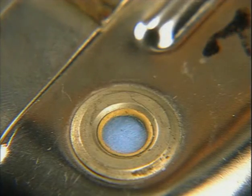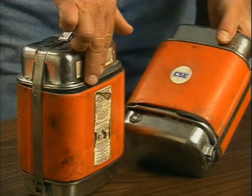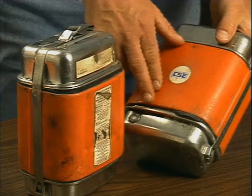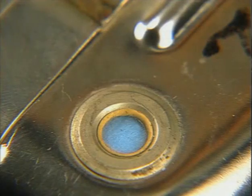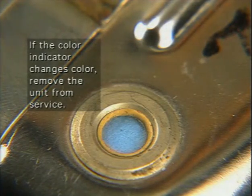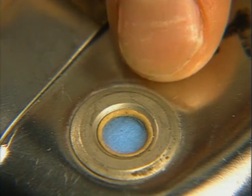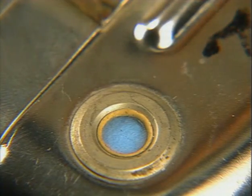This is true even if the color returns to blue. Also, it is important to understand that leaky seals allow the outside atmosphere to penetrate the unit. The important thing to remember is if the color indicator changes color, remove the unit from service. Blue is the color to watch for. Anything else and performance will be compromised.